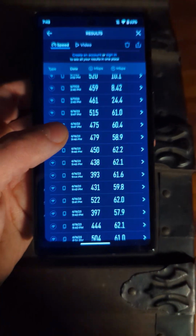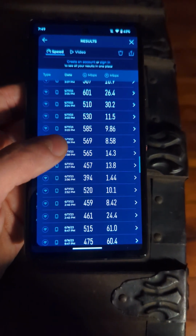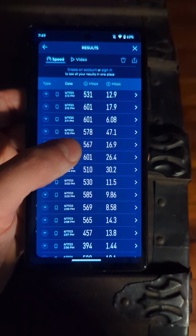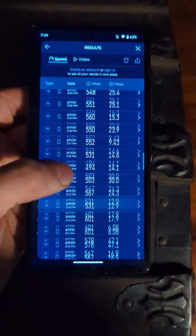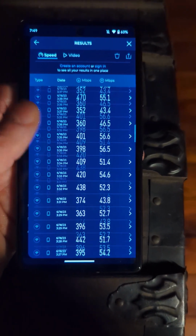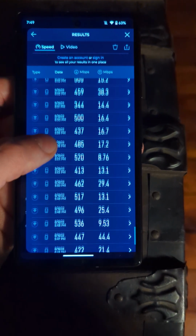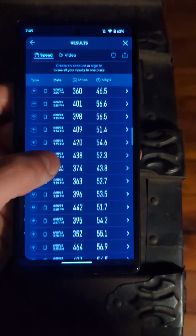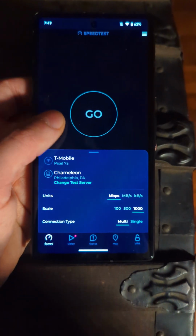So as you can see, we basically average mid to high 400s to 500, sometimes 600. Not very likely that we get 600, but it's come there almost. 567, 578, 601 a couple of times. So I think we actually got a 610 the one time. I'm trying to find that. I don't actually see it here. Let me go down and see if I can find that. Because we did have a 610, I'm pretty sure. Maybe it wasn't a 610. It was probably 601. That's probably the highest we got, but that's still outstanding.